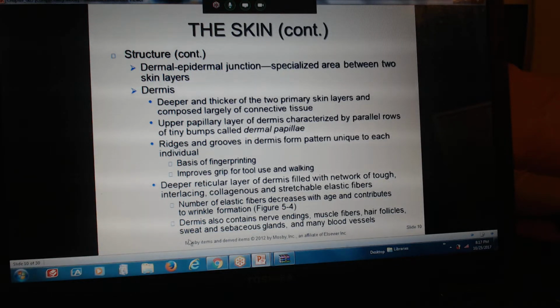The dermis also contains nerve endings, muscle fibers. Those are called the erector pili muscles that can make the hair follicles stand up. If somebody ever goes to a haunted house and they're like, oh my gosh, that scared me so much, all the hair on the back of my neck standing up. That's because the erector pili muscles can literally pull on a hair follicle and make it stand up.